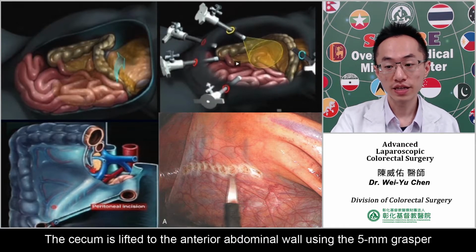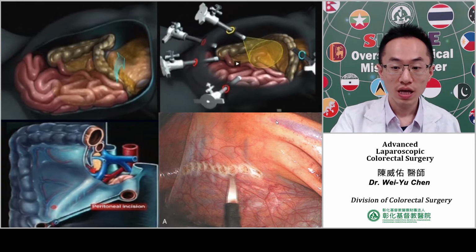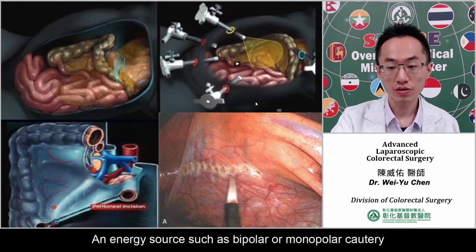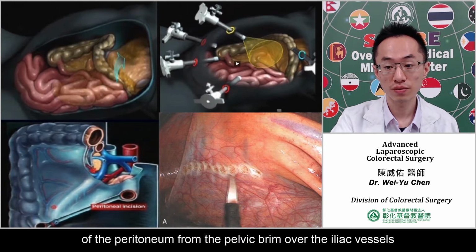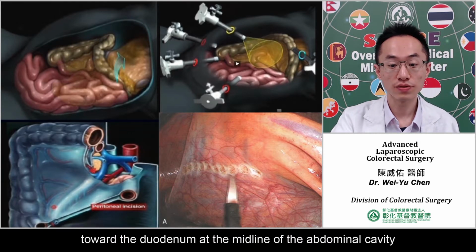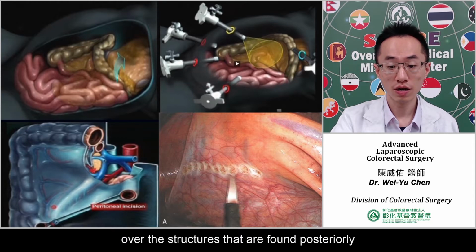The cecum is lifted to the anterior abdominal wall using the 5 mm grasper through the suprapubic port in the operator's left hand. An energy source such as bipolar, monopolar cautery, or harmonic scalpel can be used to incise along the base of the peritoneum from the pelvic brim over the iliac vessels toward the duodenum and the midline of the abdominal cavity. This incision allows a plane to be developed in the retroperitoneum over the structures that are found posteriorly.